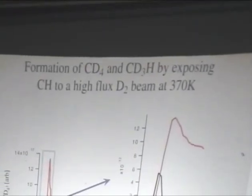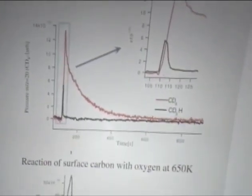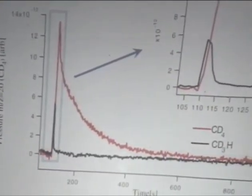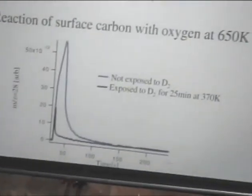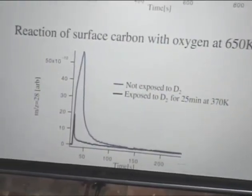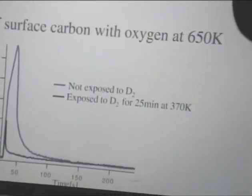Now, perhaps of more interest to you, and perhaps you won't be surprised, is the fact that if we now increase the deuterium flux at 370 Kelvin, we can clean all of the CH species off the surface as the deuterated products equivalent to methane. So here you'll see that as soon as we switch on the beam, off comes CD3H, and then as the CD3H is consumed, so we get CD4. All right, so once again, once the exchange is complete, then the only product is going to be the CD4 product.